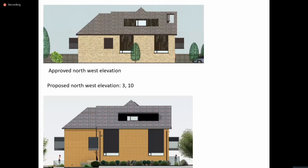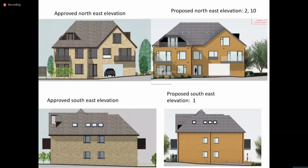On the northwestern elevation, the roof opening is being removed and the metal cladding is being replaced by zinc. Next slide, sorry. This is the northeastern elevation, and it proposes that the internal terrace will be extended to align with the facade to reduce maintenance problems. And then on the southeast elevation, there's no other changes which haven't been mentioned. Next slide.